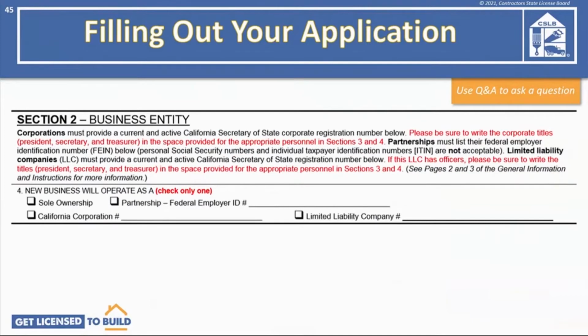Section two, business entity. In section two, you will select your business entity. If you are applying for a corporation or LLC, you will need to provide your registration number provided to you by the Secretary of State. Make sure to pay extra attention to the instruction in this section pertaining to the entity for which you are applying for.